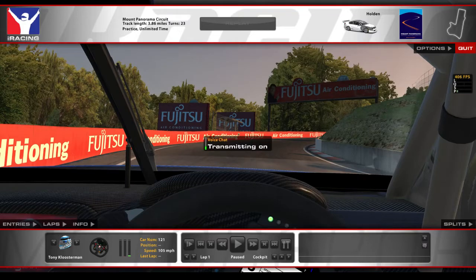And again here, we're in third gear. We'll be upshifting to fourth gear. I try and keep it in fairly tight here. The car can get a little unsettled, but as you learn this track and you go through it, you'll know exactly where that happens and be able to compensate for it.